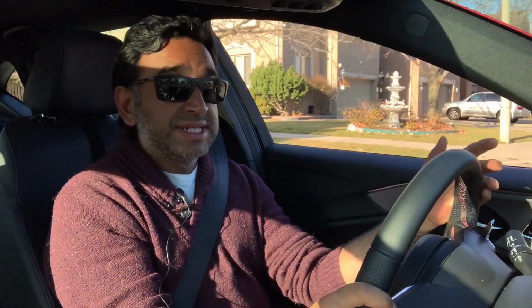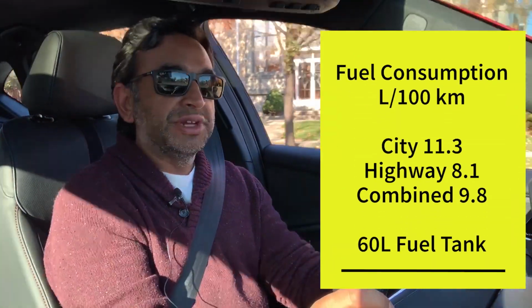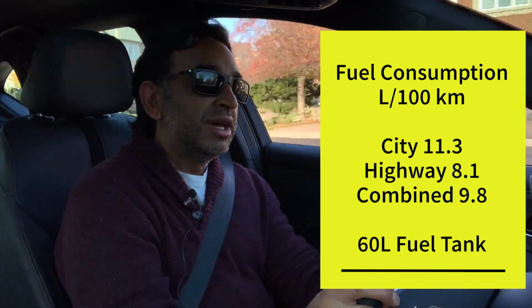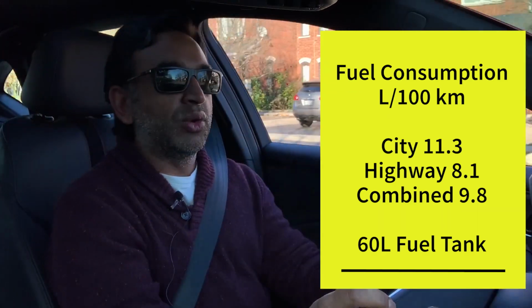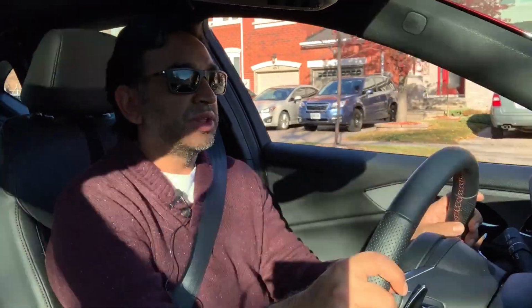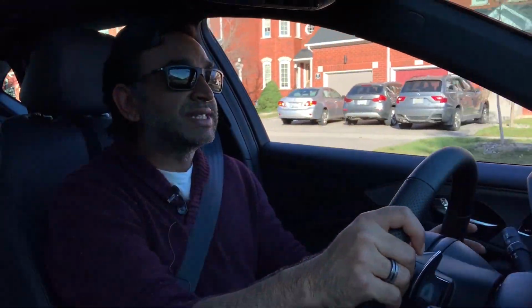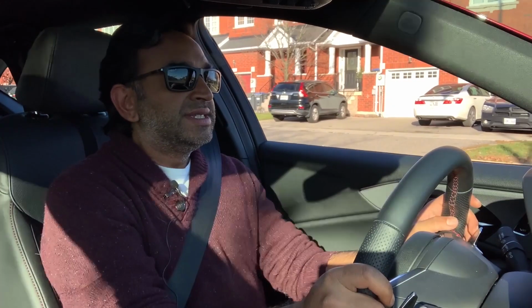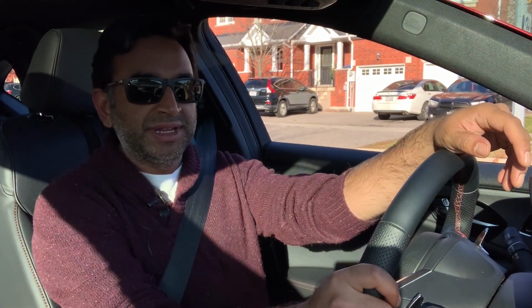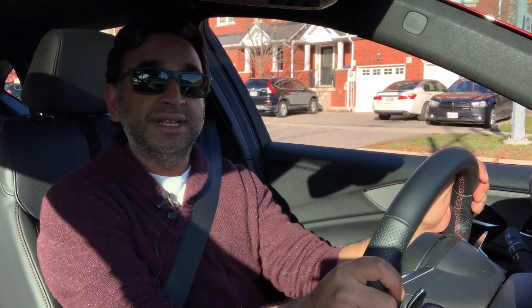Let's jump into fuel consumption. So on a 60-liter tank, in liters per 100 kilometers, because this is a Canadian channel, driving a Canadian car by a Canadian, 11.3 in the city, 8.1 on the highway, and your blended total comes out to 9.8. Not too bad. The good thing about using a smaller displacement like we have here with a 2-liter turbo is you'll use a little less gas, and I anticipate the Type S with the big V6 will probably come in a couple of liters per 100 kilometers higher than what the TLX comes in.